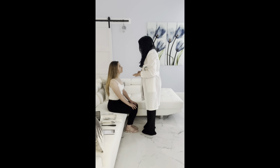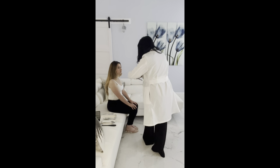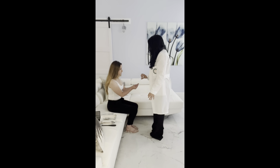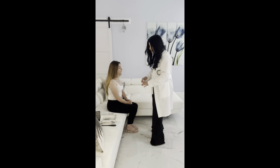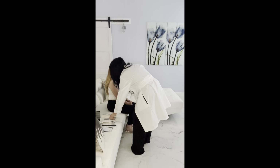All right. The next thing that we're going to do is do a vision exam. This is going to be the Rosenbaum. You're going to put it 14 inches away from your face, and you're going to read the line with the smallest letters that you can see. 4, 2, 8, 3, 6, 5. All right, perfect.